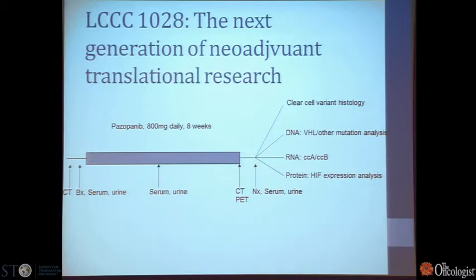in fact, that they would be clear cell type renal cell carcinoma, and as well to allow us to do molecular studies that directly measure their metabolic activity and other effects. They're being treated for 8 weeks with another CT scan, undergoing nephrectomy. And we will then be able to look at clear cell variant histology.